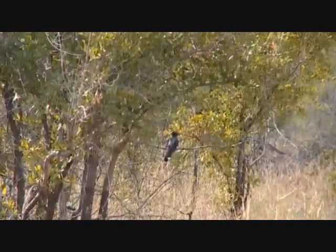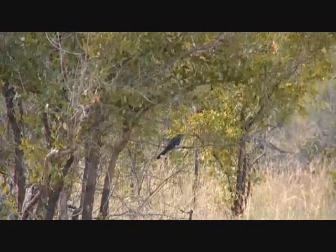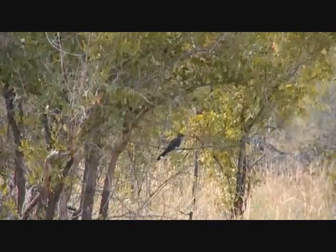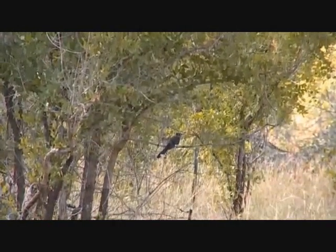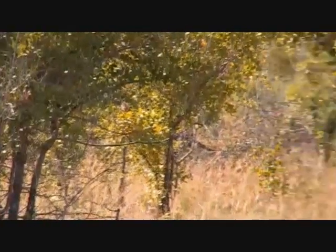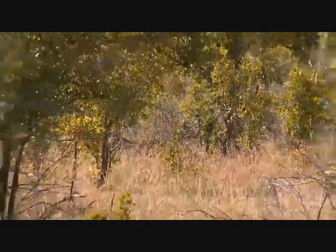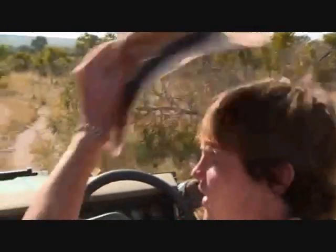Welcome back, guys. I'm trying to have a double check there. It looks like a Jacobin cuckoo. He's a little bit far off the road. Oh, and he's off. We're definitely going to have to enjoy the cuckoos and whatnot while we can. We're not going to be around for too much longer.